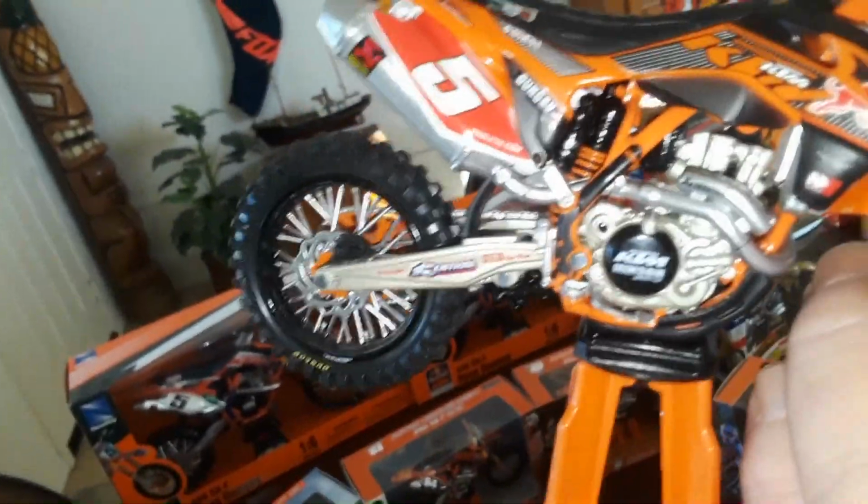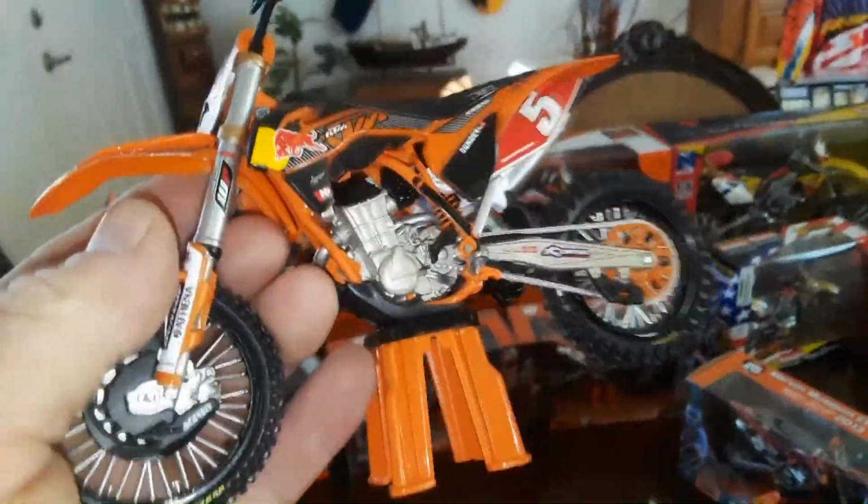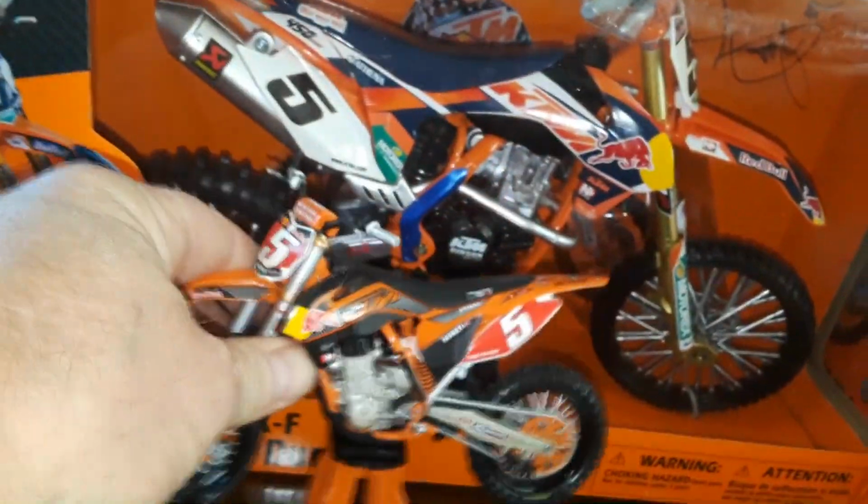It's unfortunate that he retired. He is such a nice guy. I really like him. I really like him a lot. He actually signed, I have these two. These are the bigger 1/6 scale. Just to give you an idea of the size difference. I have two Ryan Dungey bikes here that he signed for me in person.